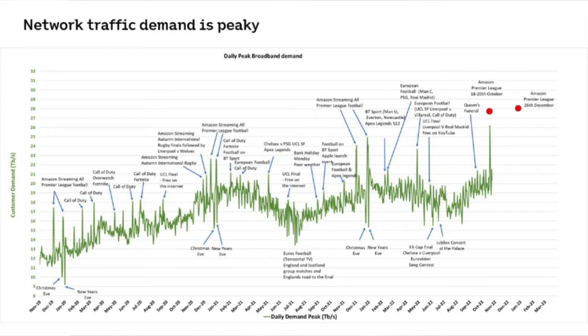Whereas we'd quite like them to stagger it, just please do it on different days, which actually during COVID, working with Ofcom, we managed to convince them that that would help quite a bit if we did that. The other key thing you can see, if you look really closely here, Christmas Eve, New Year's Eve, it's really quiet on the broadband network because we're all watching TV.